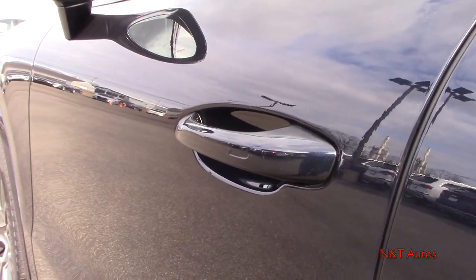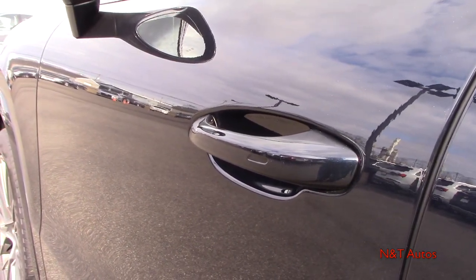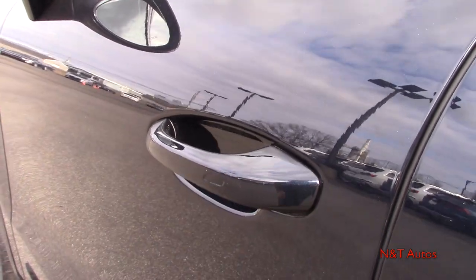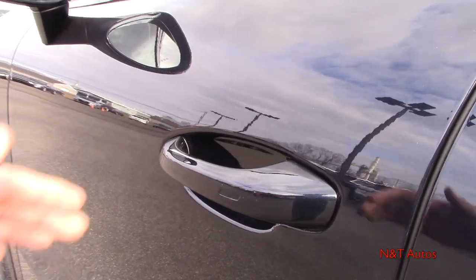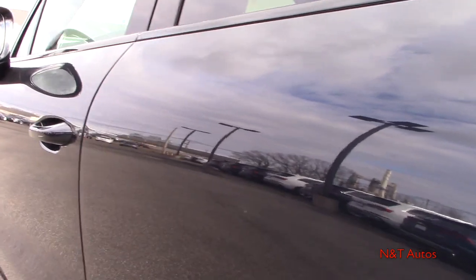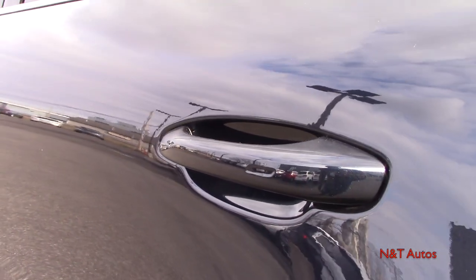We have our door handles with the smart key entry, so just tap the rectangular button to lock. It'll beep twice, and then just put your hand behind the handle to unlock. And that feature is on all four of the door handles.